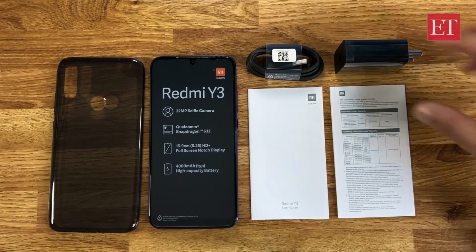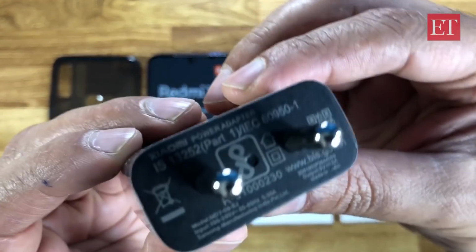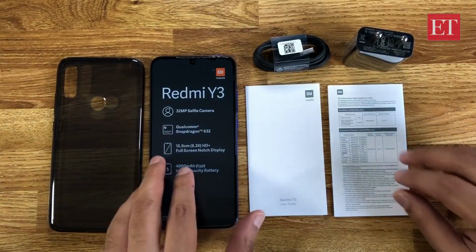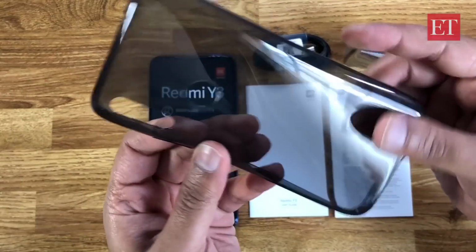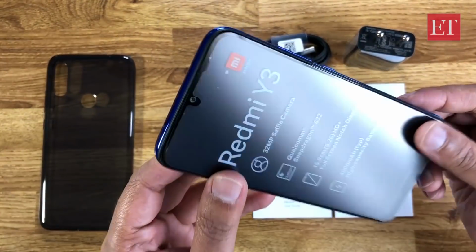So here's what we get in the box. This is a standard 10-watt charger, the micro USB cable, quick start guide. There is a soft case. It's a smoke color, and here's the device itself.